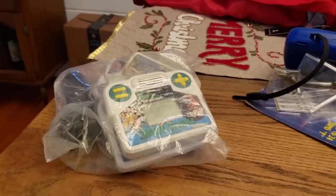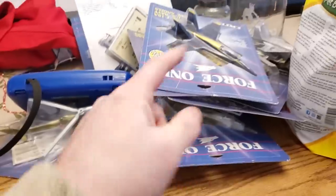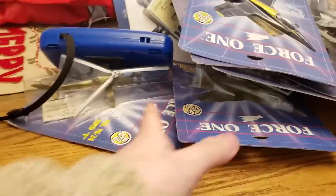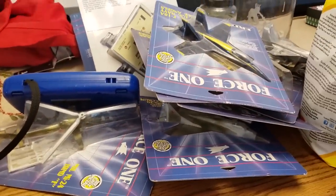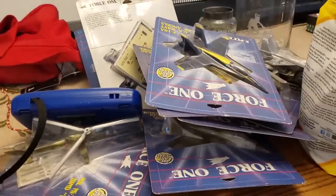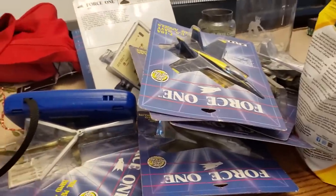Oh, let's do it. I came inside to the nice warmth of my home. I listed all of these last night. And I know they wouldn't fit on my shelf, so I just stuck them here for now. I'm going to be getting more shelves set up so I could actually organize all this stuff. So this stuff will sit here. But a lot of these planes were going for, you know, $20, $30, $40. And now I have these.